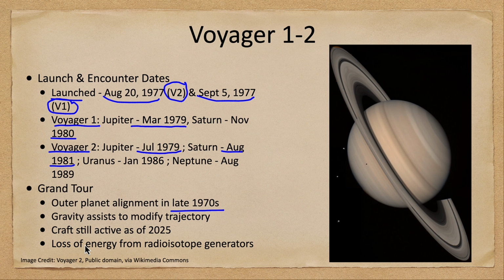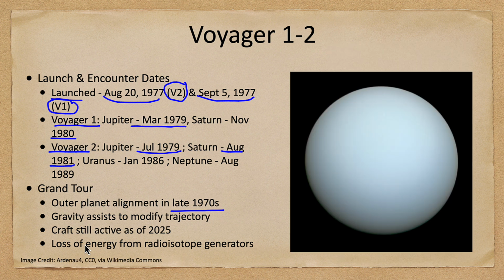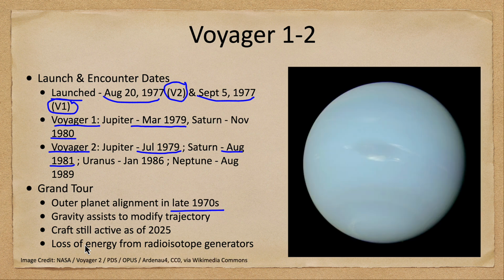And then Voyager 2 was able to head off to Uranus and view that planet, giving us our only up close look at that planet to date. That is the only time we've ever explored Uranus or Neptune at all. So those are the only times we've ever looked at these.